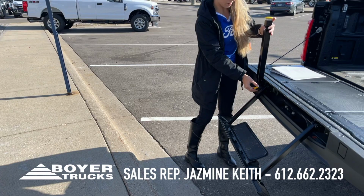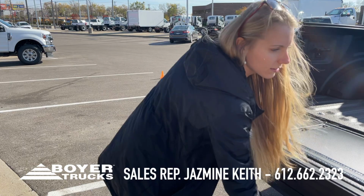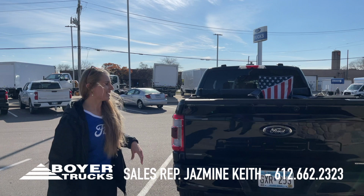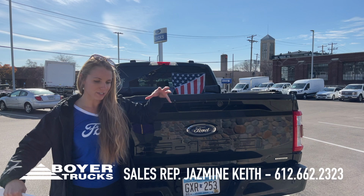Two-step system to put this away. Slides in real nice there. And then the power-up feature. No lifting. We do have a camera back here and an additional LED light. This truck has 360 camera view, so there's cameras on every corner of the vehicle, giving you that bird's eye view when you're reversing.